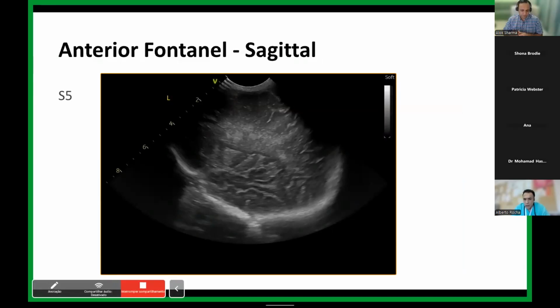And as well, on this view also, there is no patch of hyperechogenicity. I think if you kept the right and the left views side by side, you'd be able to determine that there's a little bit more echogenicity in the left side.